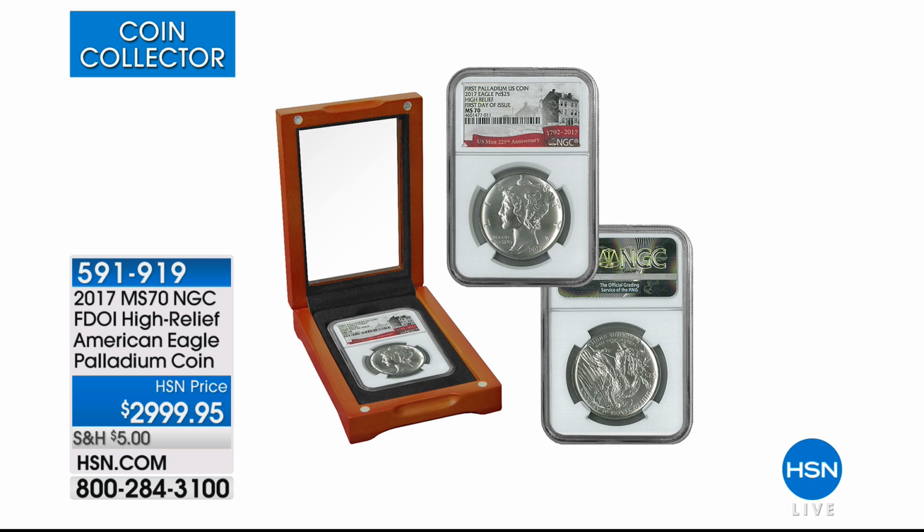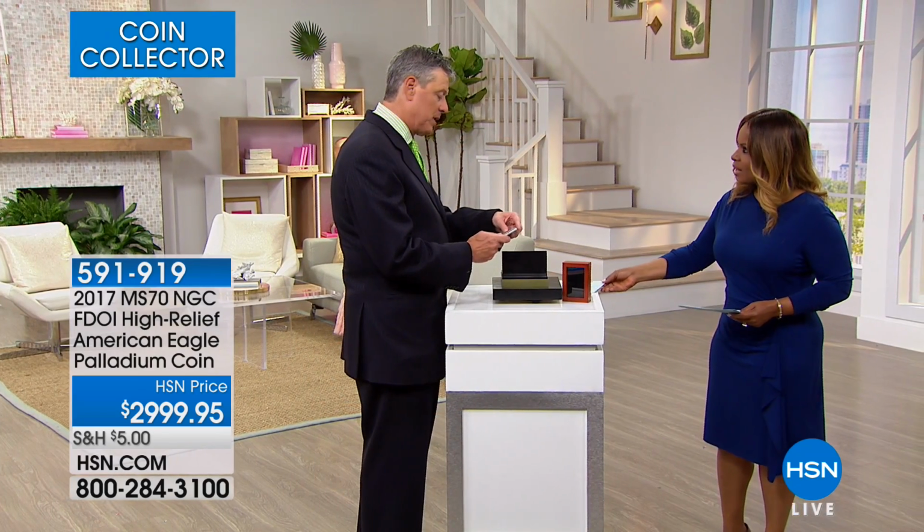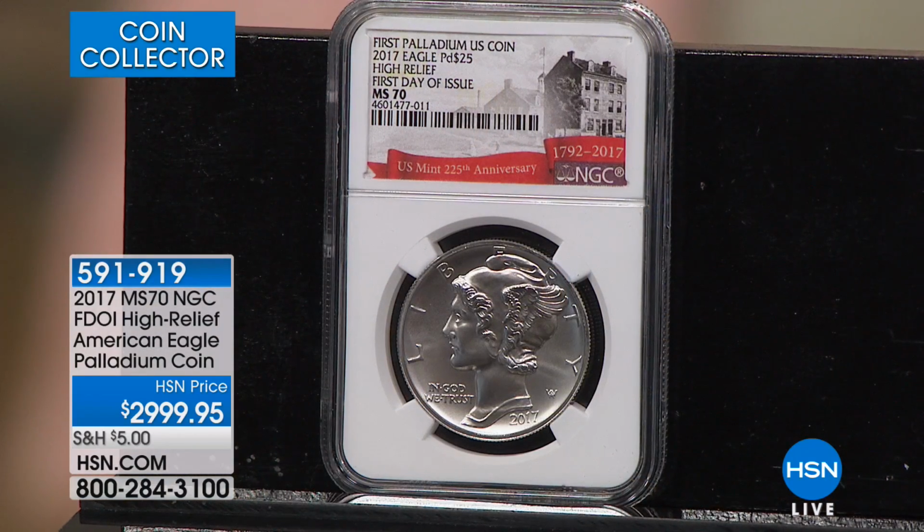We are going to talk next about the American Eagle Palladium coin. Remember I told you about palladium? The United States government has made gold eagles. They've made platinum eagles. They've done lots of different things. But last year they did something a little unique for the 225th anniversary of the United States government. By the by, I have 23 of these coins. I had 26, 3 already sold. This is really so neat.